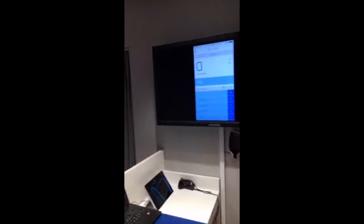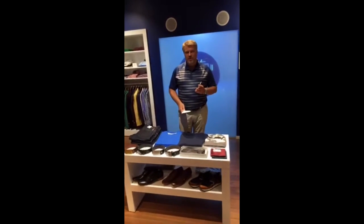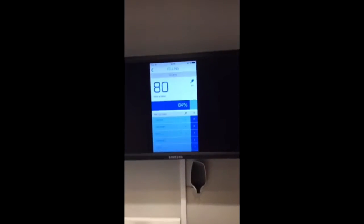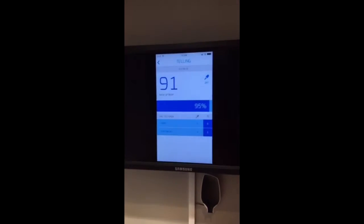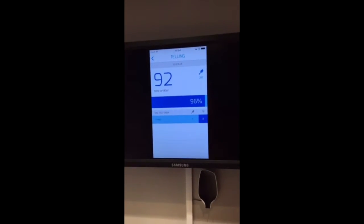Sorry, let me go to the screen. Large screen. So I'm going to swap between screen and Anders right now. Anders is doing a stock take counting. You will see the speed of the system. Okay, show first the way how you do it. I will show it on the room. Like this. Anders is walking around the room right now. I'm done. Okay, that was the whole room.